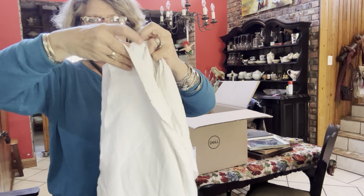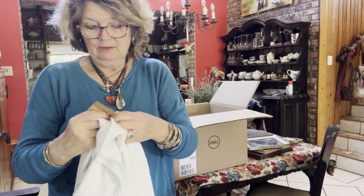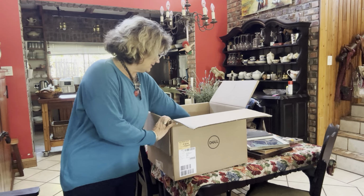Another white tablecloth. Once again, $1.50. It was 30, so I got it for 15 rand. So less than $1. That's why I say, when it's half price at that charity shop, I buy these kind of things, because these white vintage old tablecloths and stuff, I tear them, and I use them in all my projects. So this was just another thing that was also there.